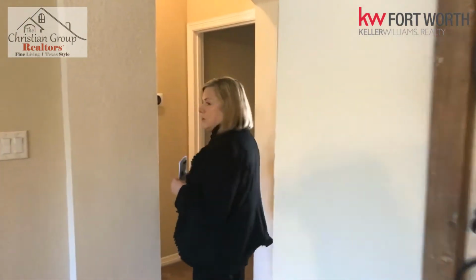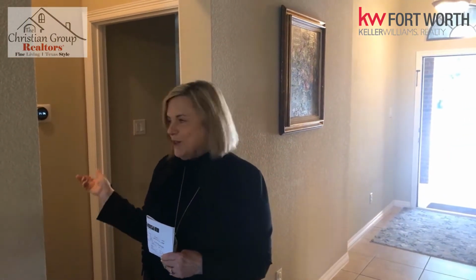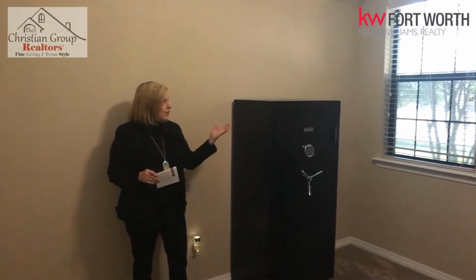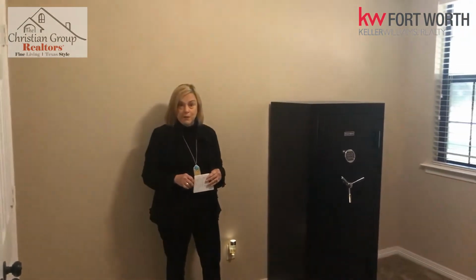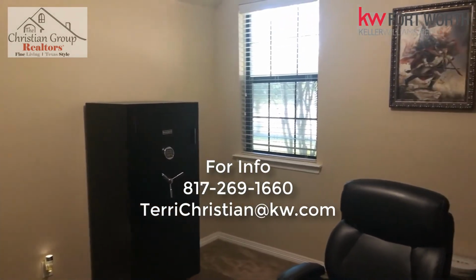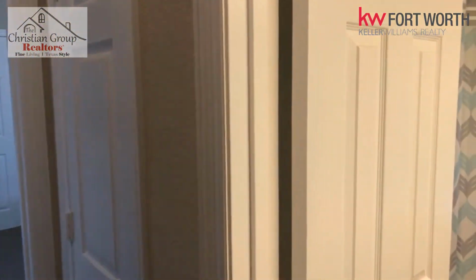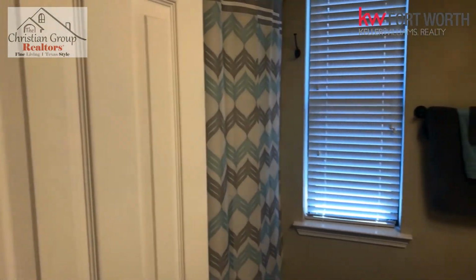Now we're going to go over to the other side of the home with two bedrooms and a full bath. This room is being used as a study, obviously, and it's on the front of the home. It does have great storage and closet, so it could easily be a bedroom. Next to the 2 bedrooms on the opposite side of the home, there's a full bath, and it has tile floors, cultured marble tops, and nice fixtures.